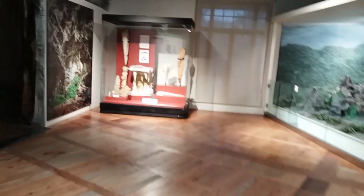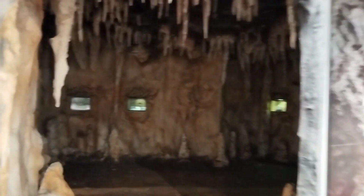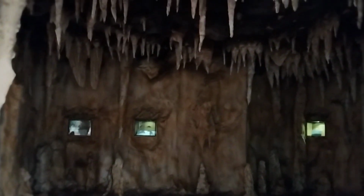Sa part na to, mayroon silang ginawa na replica ng isang kuweba na mayroong stalactites and stalagmites. Medyo kakaiba lang kasi iba yung amoy dito. It seems like para ka nasa loob ng kuweba na may mga paniki.